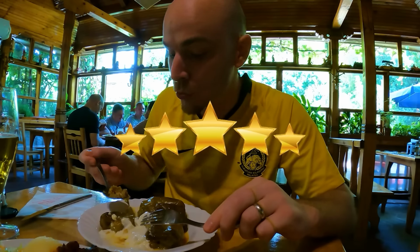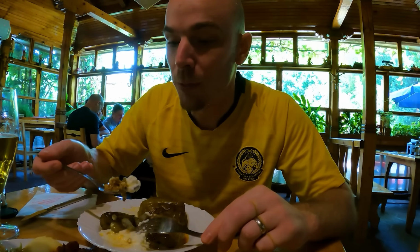Very good. Big thanks to the guy working here. When I ordered stuffed peppers, he said, get yogurt, get yogurt. I said, with yogurt? He said, get yogurt. He's right, it's good with yogurt. Try it with my pork. Absolutely 5-star food. I love the oil in the bottom of the dish here. You can scoop up extra oil and put some yogurt.